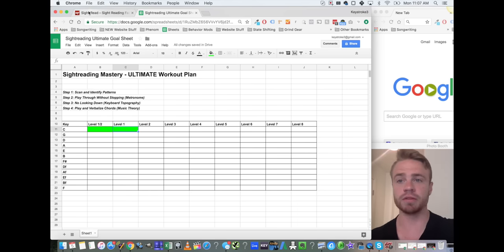You play each example like three times. Step one is just scanning. So you scan it, then you play it three times. Then you go on to the next example, and then another one, and another one. But I think it's a much more systematic process than just randomly playing through it. All right, so that's basically the system of how to learn sight reading.